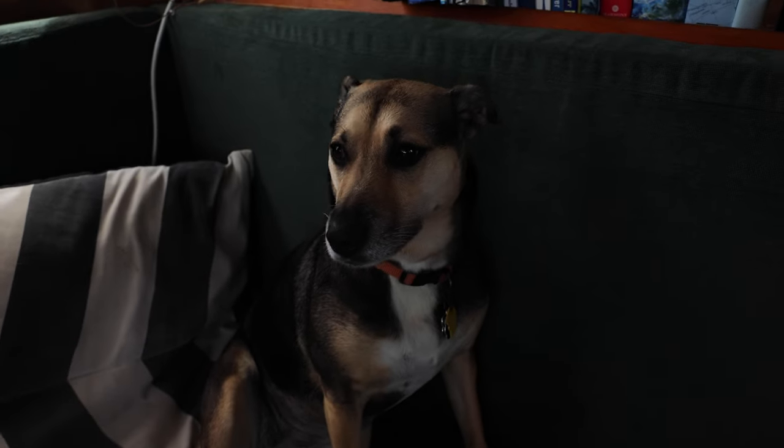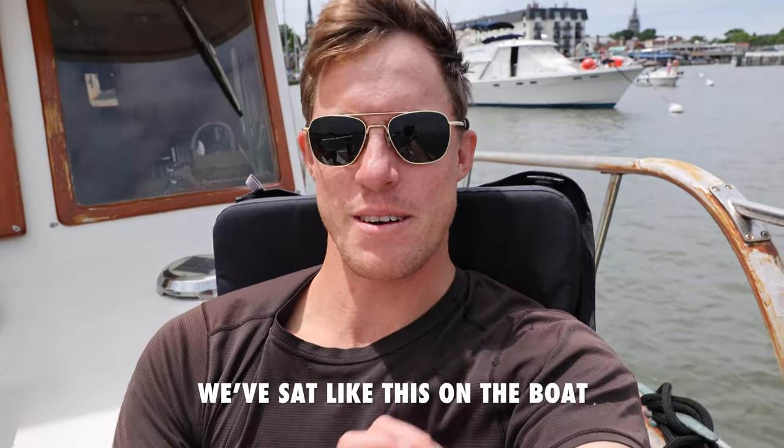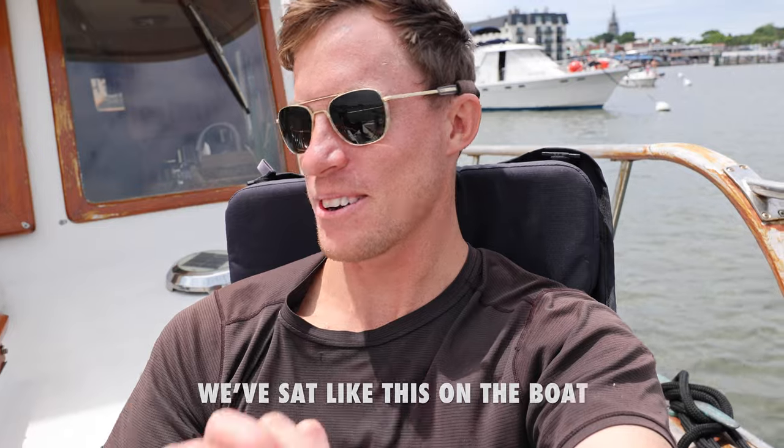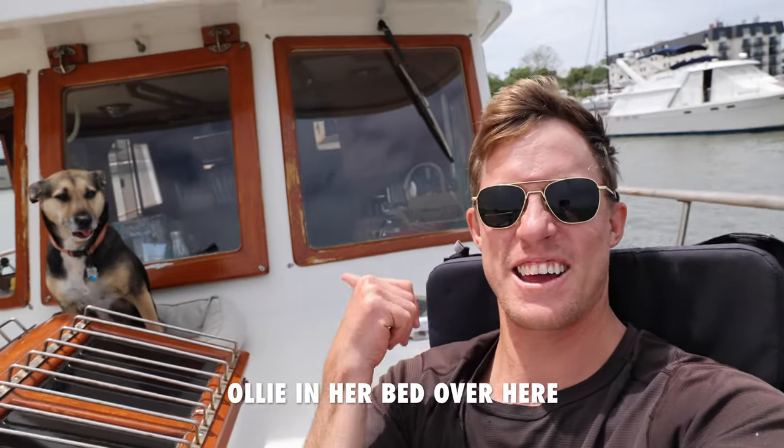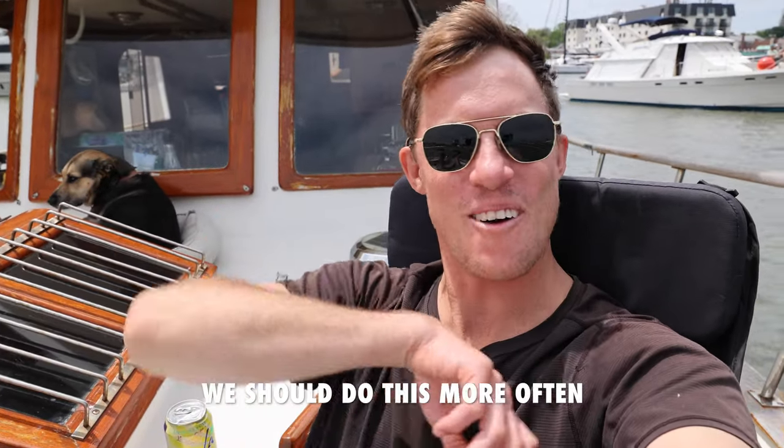Are you excited, Ollie? We got some sparkling waters. We have our chairs out, sunscreen on, hats on. We're ready for the show. It's kind of funny. This is the very first time we've ever sat like this on the boat. Our two chairs in the bow. Ollie in her bed over here. Feet up. Not so bad. Should do this more often.